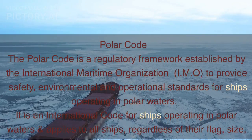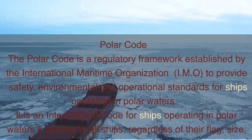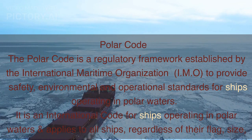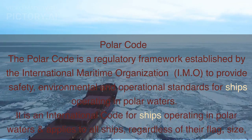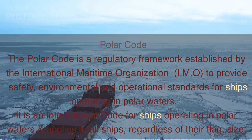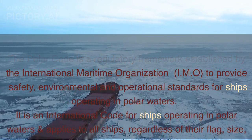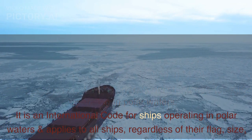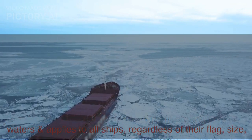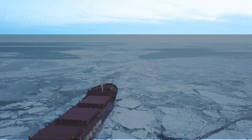Polar Code. The Polar Code is a regulatory framework established by the International Maritime Organization, IMO, to provide safety, environmental and operational standards for ships operating in polar waters. It is an international code for ships operating in polar waters and applies to all ships, regardless of their flag, size, or purpose, that operate in the Arctic and Antarctic regions.